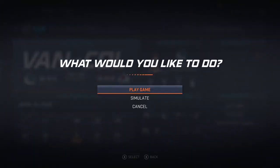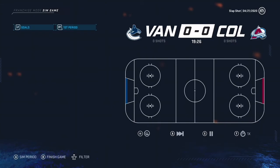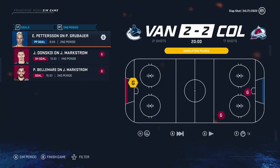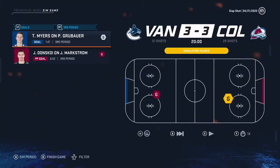So let's jump right on into game one. Hopefully we can win this series. Then we'll make the conference finals. Period one. Besser scores for us, so we're up 1-0. That's awesome. Second period tied 2-2. Pedersen for us, Donskoy and Belmar for them. And then 3-3 going to overtime.